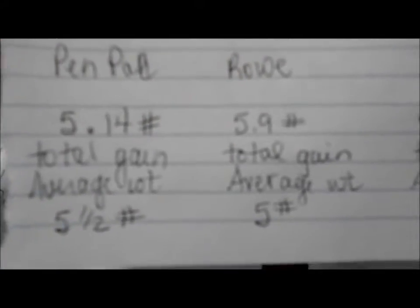Okay, for the Pen Pal food, this is the Californians, 2 per cage. We had a total weight gain from 6'3" to 7'20" of 5 pounds 14 ounces. That's an average weight of about 5.5 pounds per rabbit. The Row food, total weight gain of 5 pounds 9 ounces. That's a total average weight about 5 pounds apiece. And then our total weight gain on the mix, the half Pen Pal, half Row, was 5 pounds 2 ounces. That's an average weight of 5 pounds 2.5 ounces per rabbit.